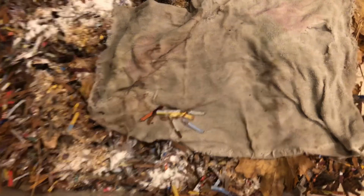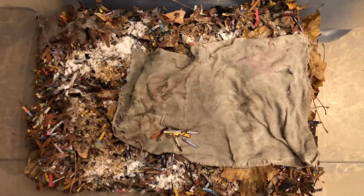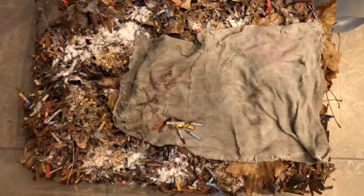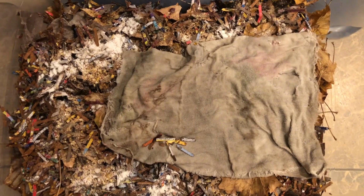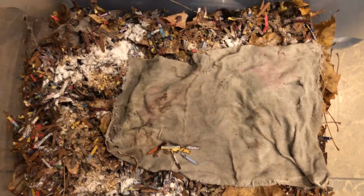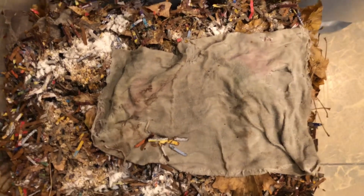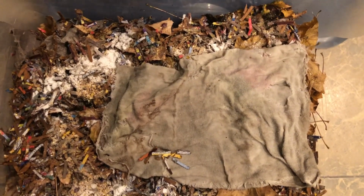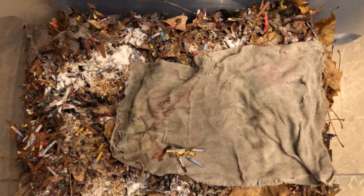I'm curious to see if they will mature into full-size African night crawlers and about how long it'll take for them to fully mature. I'm sure I could look that up or ask other people, but I'm curious to watch it happen with my own eyes, since there were no full-size mature African night crawlers placed in this bin.